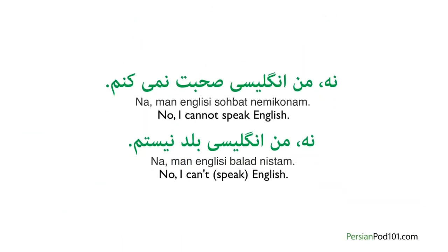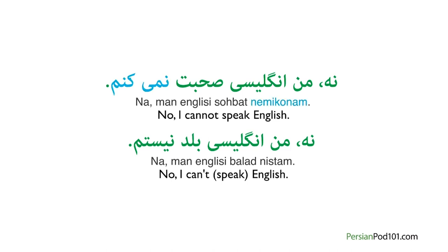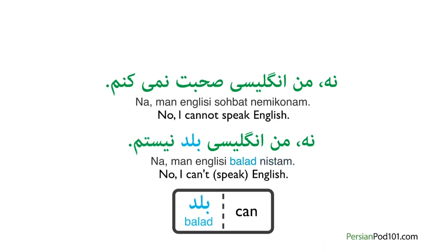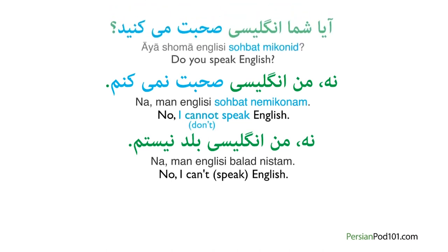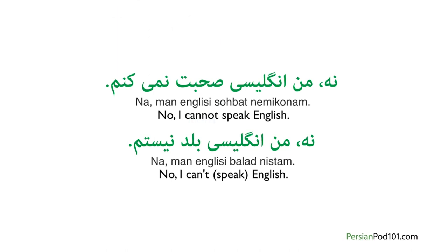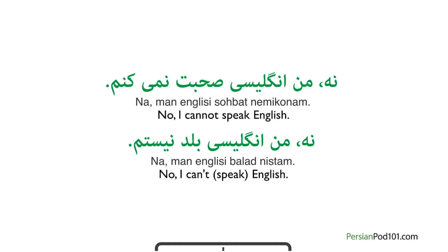Since this last example is a negative reply to a yes or no question, we need to say نه, meaning no, at the beginning of the sentence. We also said نمی‌کنم, meaning don't, after the verb صحبت, meaning talk or speak, or نیستم, meaning am not, after the verb بلد, meaning can. Combined with صحبت, now you know that صحبت نمی‌کنم means I don't speak, and صحبت می‌کنید means you speak. Also, نیستم is actually the negative version of هستم, but it looks slightly different in the negative form. Verbs and phrases change depending on the person speaking.